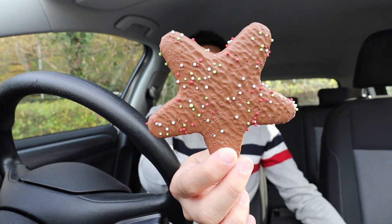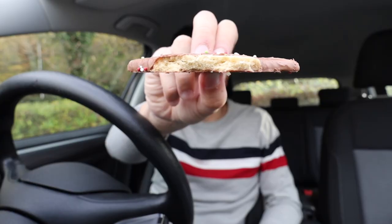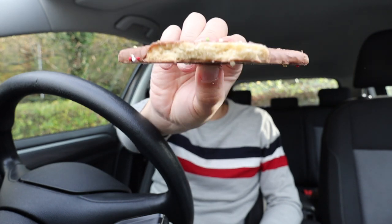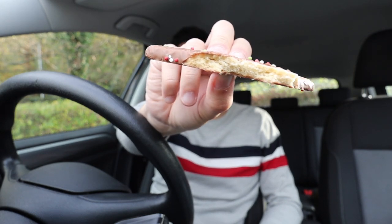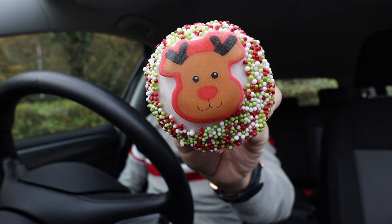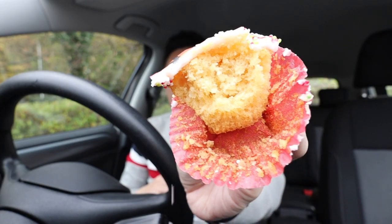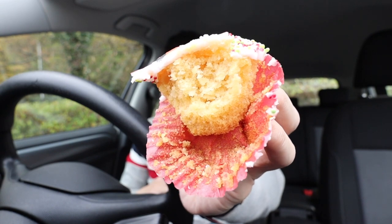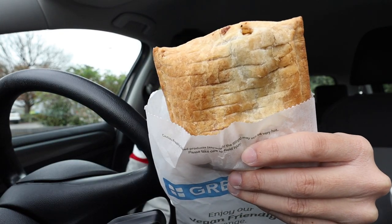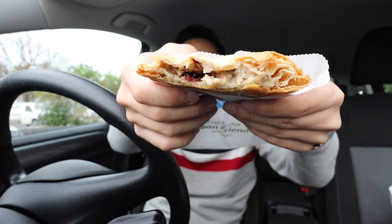The Christmas star biscuit was one of my favourites. Really nice biscuit on the inside that was buttery in flavour, and then you've got the creamy chocolate on the outside. The Christmas bun was great too for me, so you got nice sweet icing on the top and the vanilla flavoured fairy bun underneath it. Really delicious. The vegan options were probably not my favourite. If I had a choice, I'd get the meat ones instead of the vegan ones.